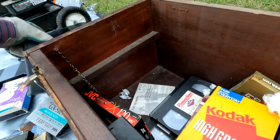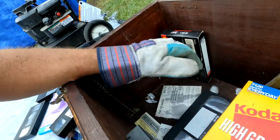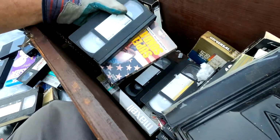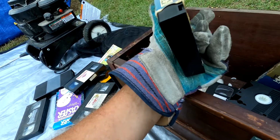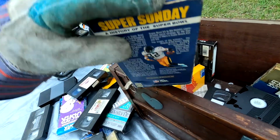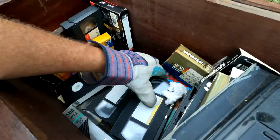Here's Mickey. He's got some stains on the cover. It's Pinocchio. Here's more burnt copies of stuff. Anything else in there that you're seeing? Trying to get through here real quick. Super Sunday, the history of the Super Bowl. Alright, no barcode on it, which means it's going to be older, probably 70s. Good. What else is in here?